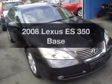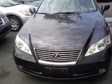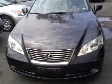Presenting the 2008 Lexus ES 350. Travel the roads in style and comfort in this great vehicle. With a solid six-cylinder engine that responds smoothly to its six-speed automatic transmission. Find your way easily with the included navigation system.